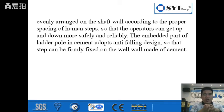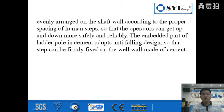The steps are evenly arranged along the shaft wall according to the proper spacing of human steps, so that the operators can get up and down most safely and reliably. The embedded part of the ladder pole in cement adopts an anti-falling design, so that the step can be firmly fixed on the wall made of cement. Normally the chamber or well is made of cement.